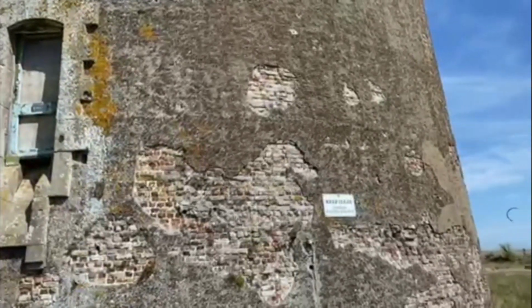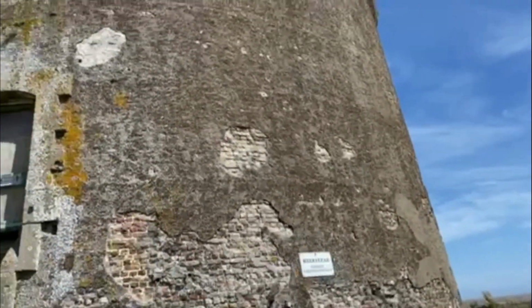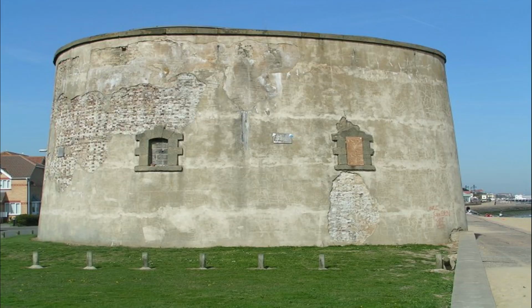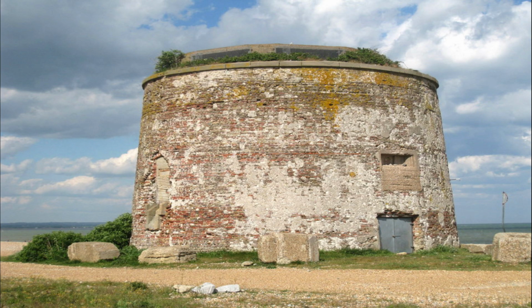So I'm standing here in front of one of the Martello Towers. These towers were built around the 19th century and can be seen all up and down the east coast of England. These were initially designed to be watch-out points for foreign invaders coming from the sea, especially during the era where Napoleon was threatening to invade the United Kingdom. In Felixstowe it's no different.